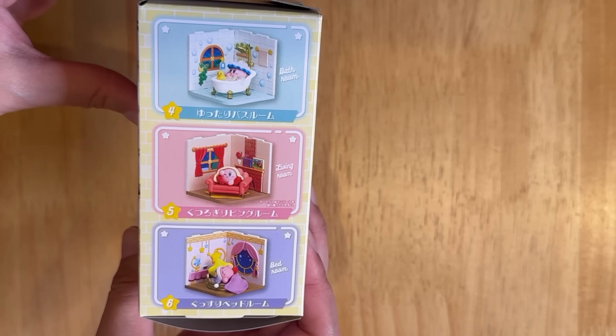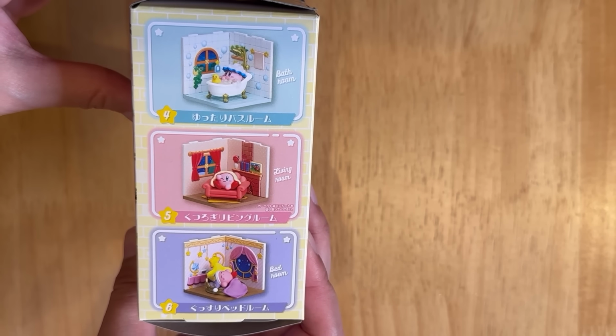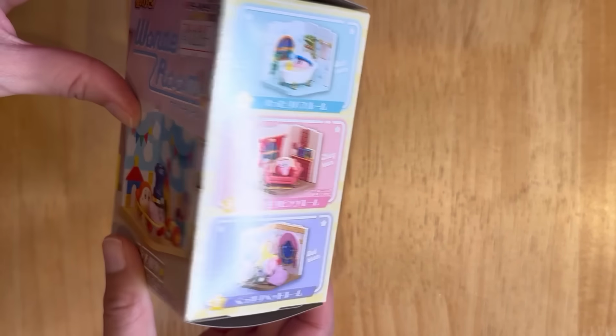I really like number four. When do you see Kirby taking a bath? That's so cute. All right, so everything's adorable, but I want the one with Kawasaki Chef the most. Let's see what I get.